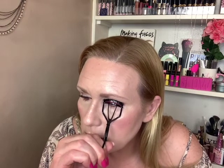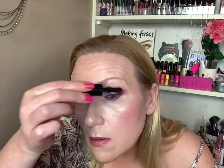Curl the lashes. I'm using my Refer eyelash curler. And then I'm going to use my Bite Beauty mascara, which I've actually been liking, and I find that funny.